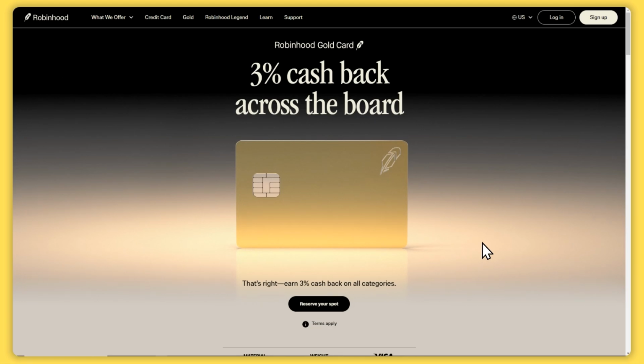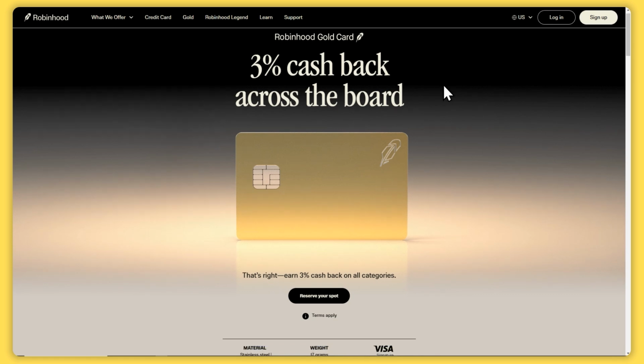Now, the Robinhood Gold Card has been generating buzz, but is it the right choice for you? In this honest and unbiased review, I'll dive into its key features, risks, and rewards, and compare it with other popular cards so that by the end of this video, you'll know if the Robinhood Gold Card fits your financial needs. So now, first, let's talk about the membership requirement.